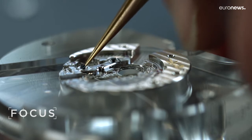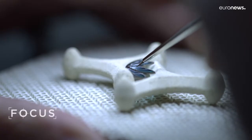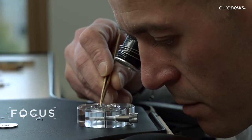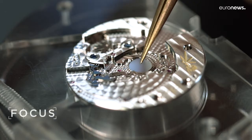At the Van Cleef & Arpels manufacturing site in Meyrin, Switzerland, the creative process unfolds using an approach called the poetry of time. Beauty and dreams are at the heart of watchmaking work, which starts with a story, an emotion that has to be translated visually and mechanically.